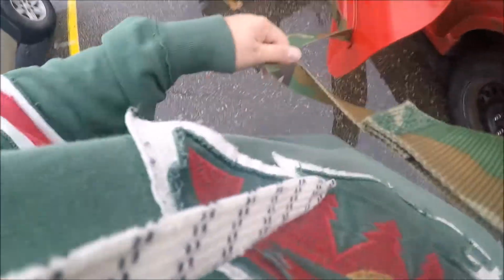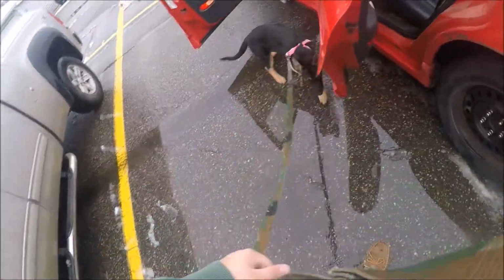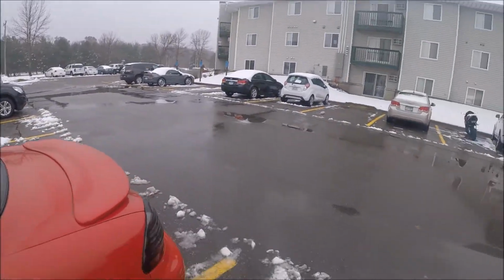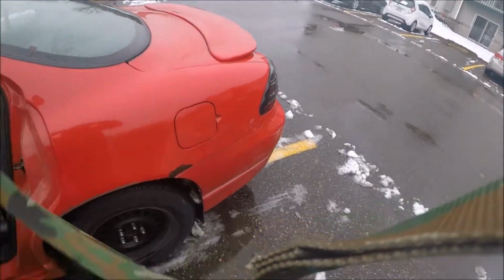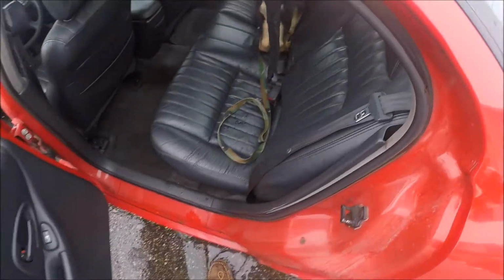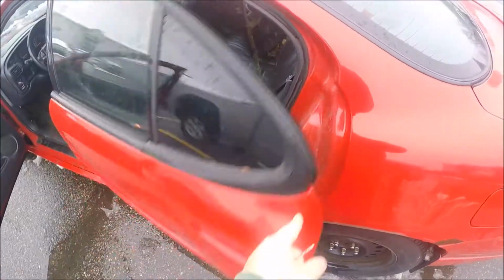I mean, come on, pup. Come on. I'll put her in here because I got to move the car over there by my other car. Come on, pup. Come on, pup. She loves car rides, but she hates getting in them. Seats are going to get all wet, but I have to condition them and stuff and clean the car anyways.